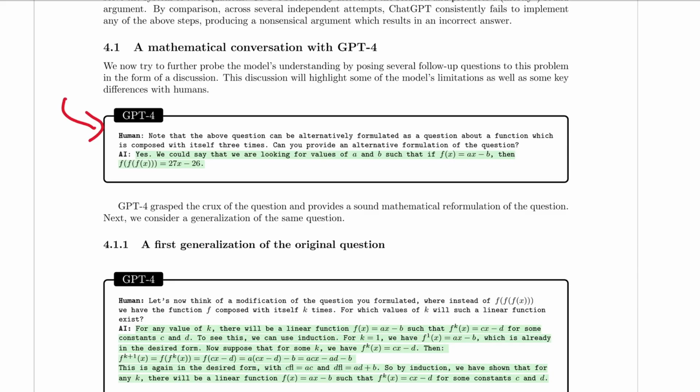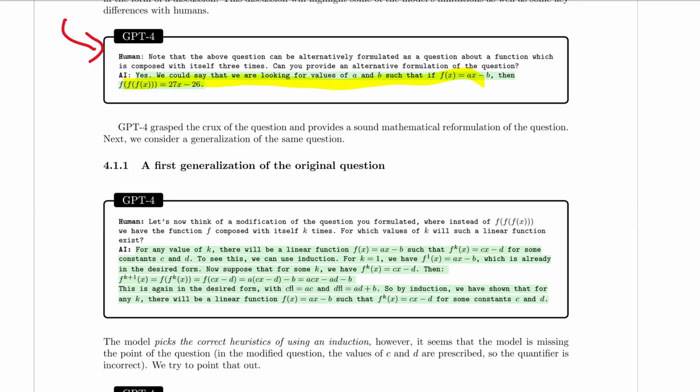First, they ask the model to reformulate the original question, and it can do that just fine. Next, they ask it to prove something about the previous question. Here, GPT-4 chooses to use induction as a method of proof, which is actually the correct way of proving this, but the proof it ends up giving is actually incorrect.